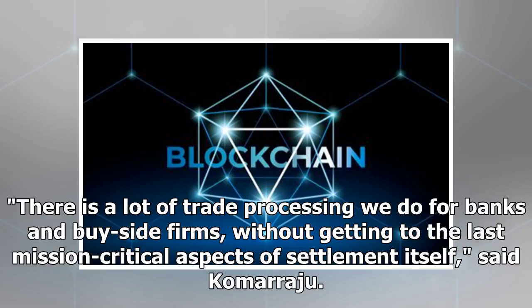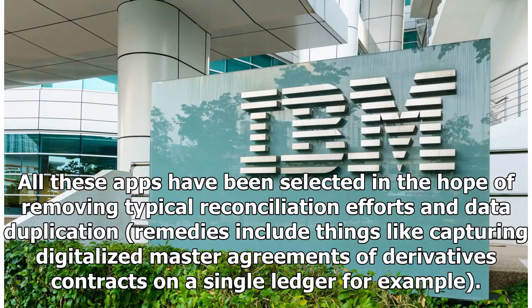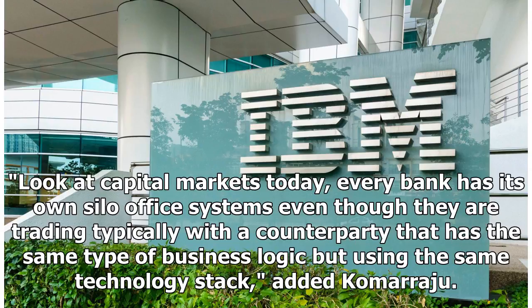"There is a lot of trade processing we do for banks and buy-side firms, without getting to the last mission-critical aspects of settlement itself," said Kumar Raju. As such, CLSNet will be one of the first applications on the new Ledger Connect portal. All these apps have been selected in the hope of removing typical reconciliation efforts and data duplication. Remedies include things like capturing digitalized master agreements of derivatives contracts on a single ledger, for example. "Look at capital markets today. Every bank has its own silo office systems even though they are trading typically with a counterparty that has the same type of business logic but using the same technology stack," added Kumar Raju.